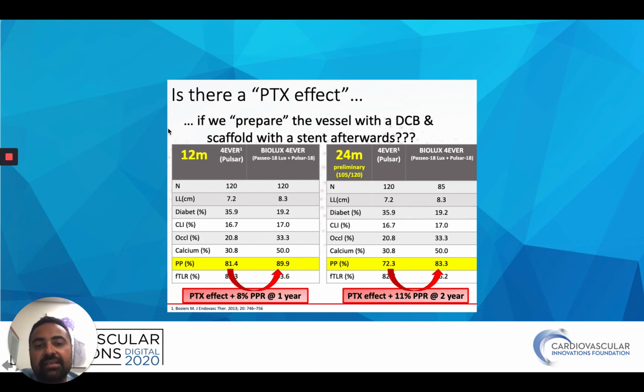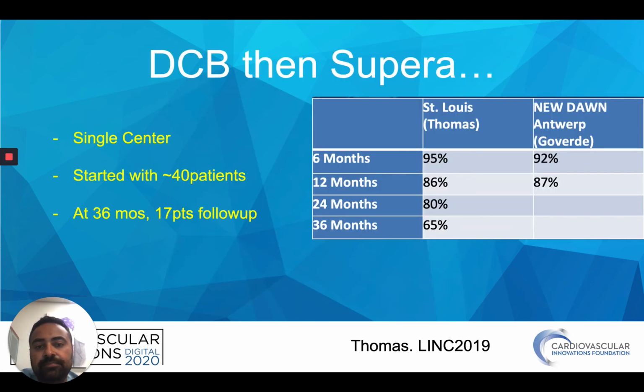Is there a PTX effect if we prepare the vessel with drug-coated balloon and scaffold the stent afterwards? You can see here between the two options that there was an increase of 8% at 12 months and about 11% at 24 months. So there is some effect there.